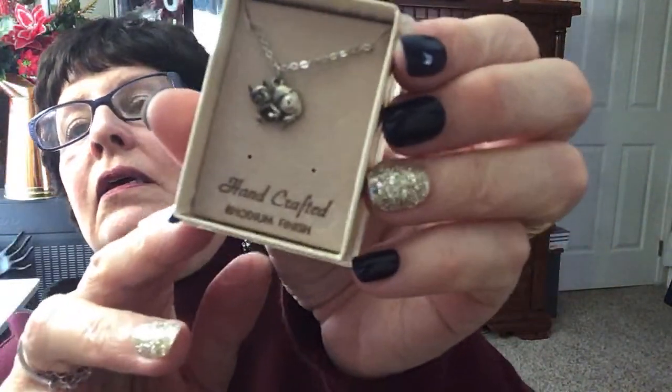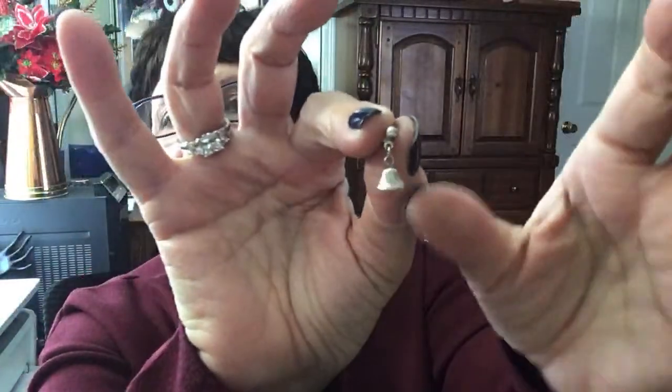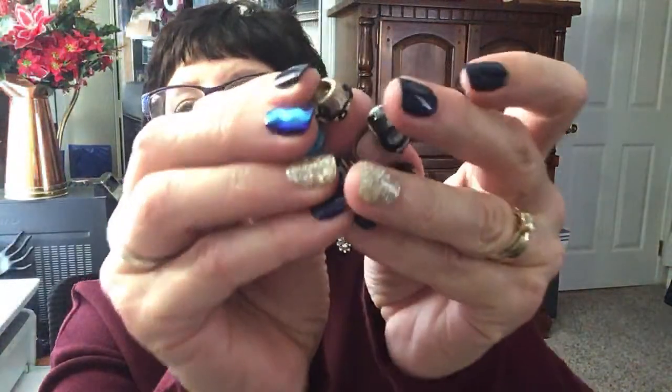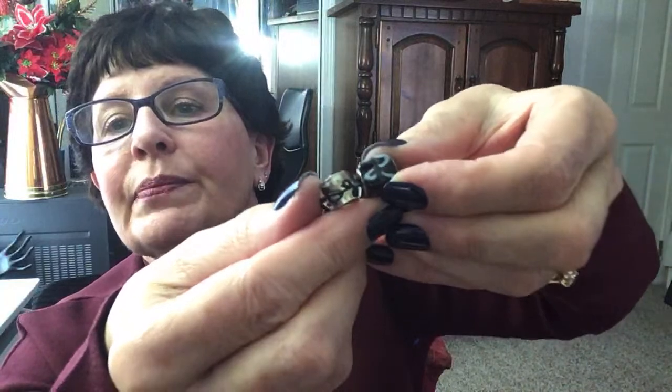This little cat necklace. Part of the big box lot. I only have one of these. Dang it. I hate when I get something I like that's cute and I only get one. But that's a little bell. And then I just got some random beads. Those kind of beads that go on a chain, on a bracelet, or whatever. Pandora type beads, I guess.